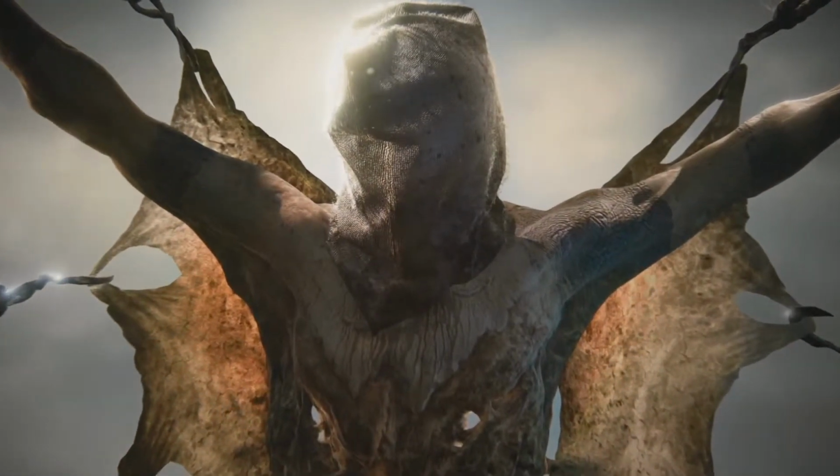Hellblade will follow Senua's dark and harrowing journey into a hellish underworld. She needs to feel real, nuanced, complex, and believable.